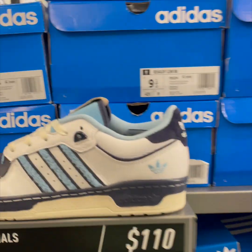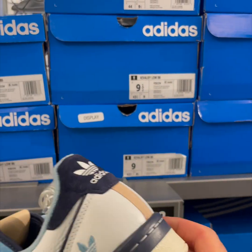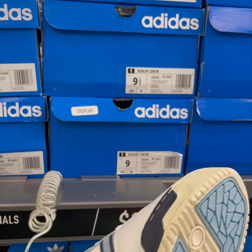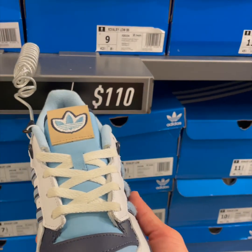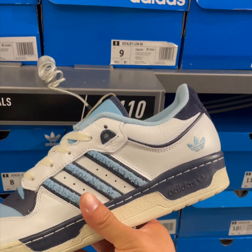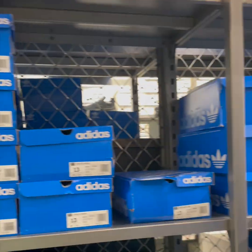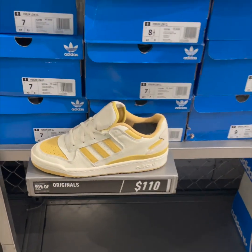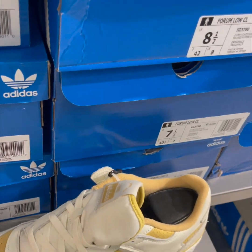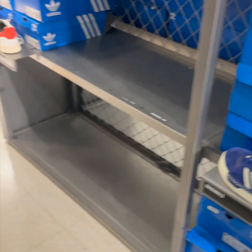These are actually the Rivalry Low 87 Tar Heels. These are actually badass. I love how they got that cardboard look right there on that tongue. That's pretty sick. I wouldn't mind copying these. And they got like an additional 20% off I think they were giving out. But you got to sign up for the emails and all that. But I'd do it for 20%. You know, that's a good deal right there. You can't miss out on that.